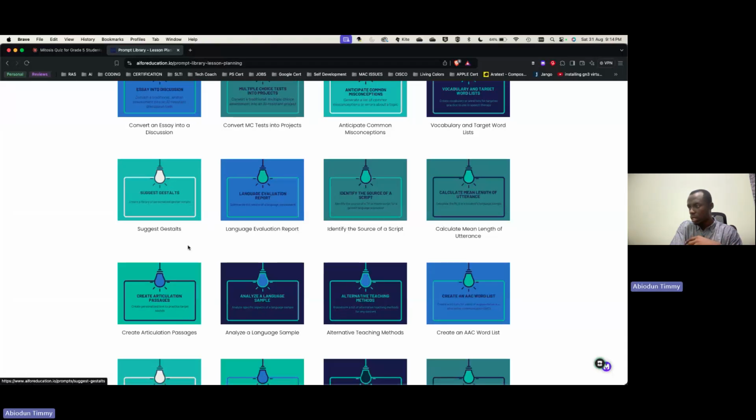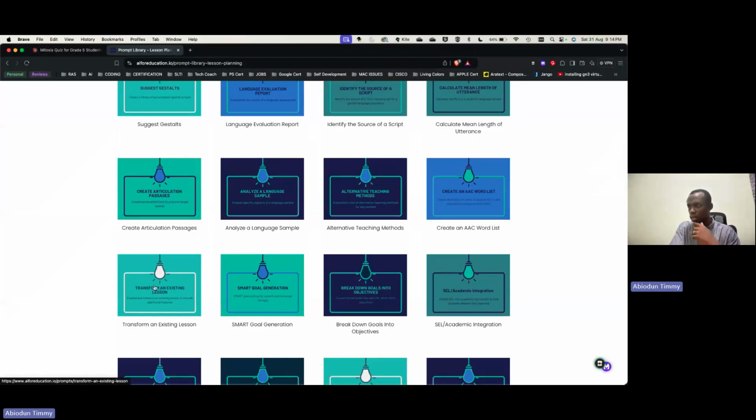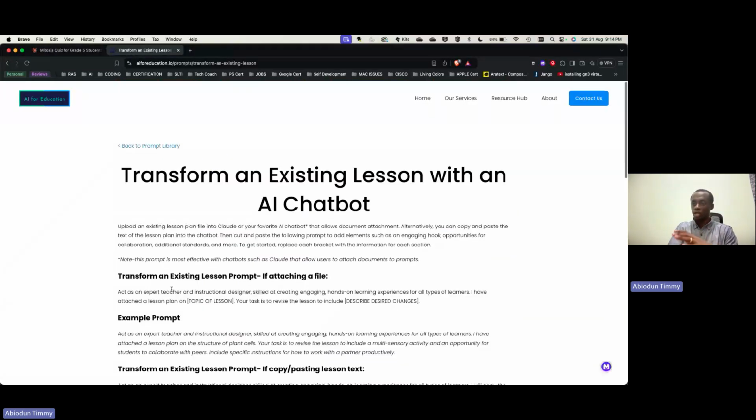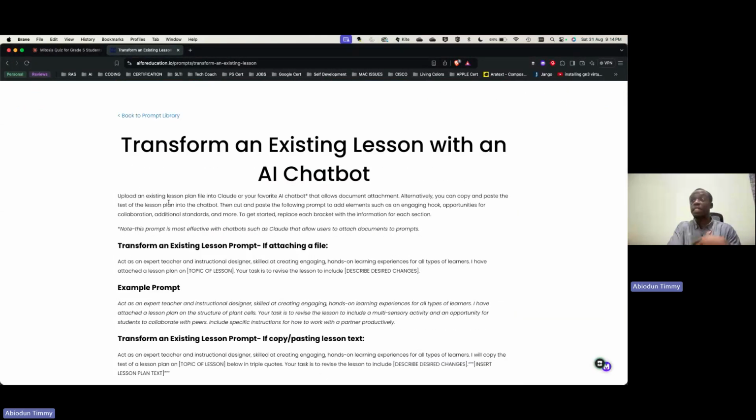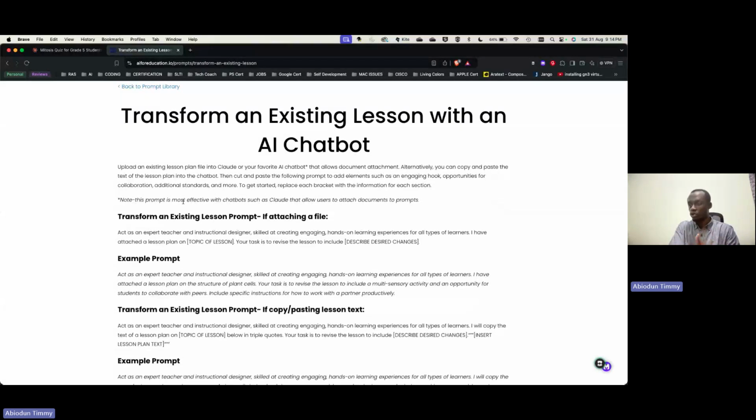let's say alternative teaching, transform an existing lesson. So let's say you choose this one. It gives you a detailed explanation. It tells you what you need to do: upload an existing lesson plan into Claude or any of your favorite chatbots. Then you can now use a prompt. So it gives you a prompt.